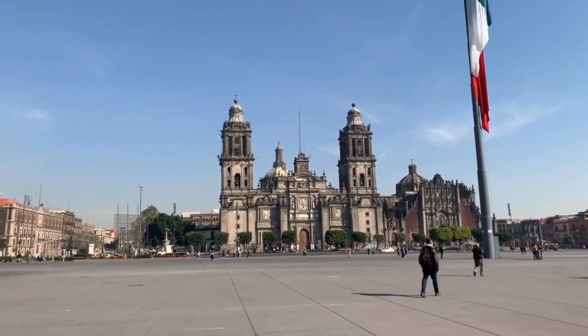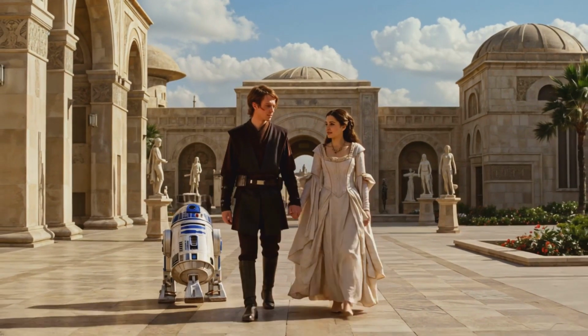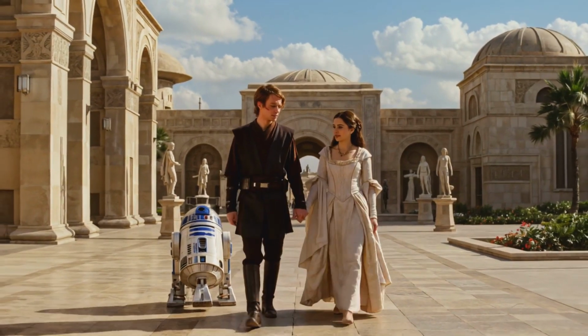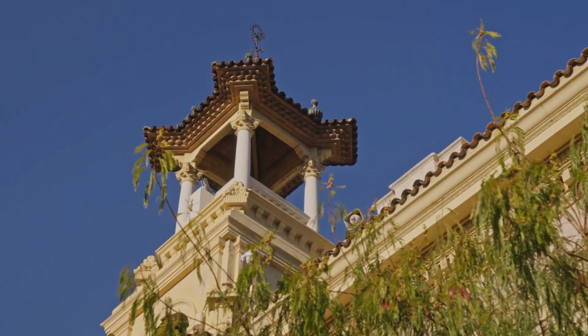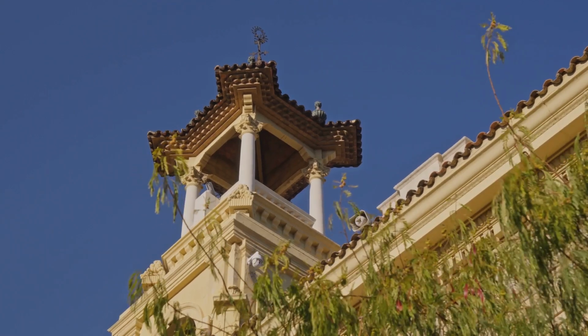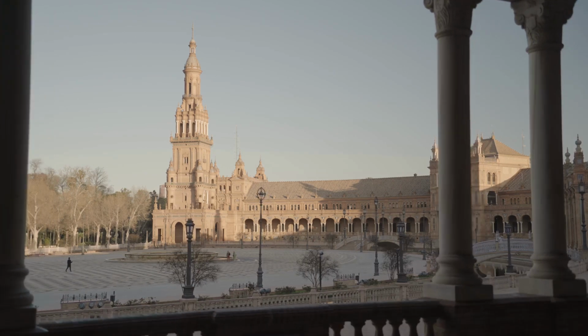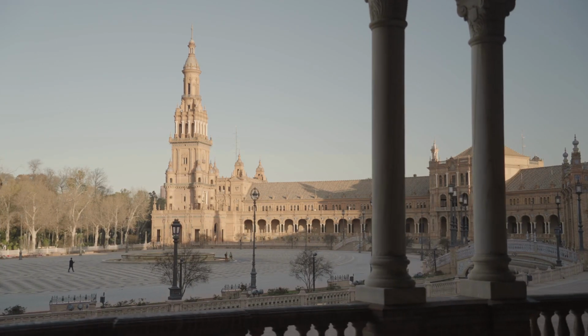Remember the scene when Anakin and Padme arrive on Naboo? They stroll along a beautiful plaza with R2-D2 dutifully trailing behind. That was shot right here, with the Plaza de España standing in for the plaza outside Queen Amidala's palace. The plaza is an architectural jewel from 1928, built for the Ibero-American Expo.